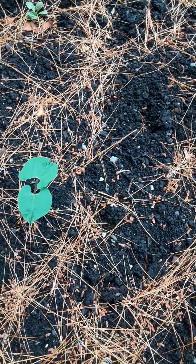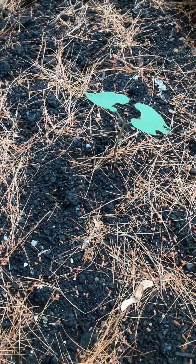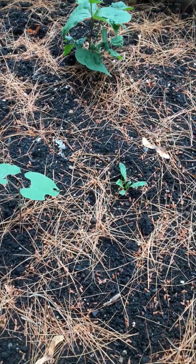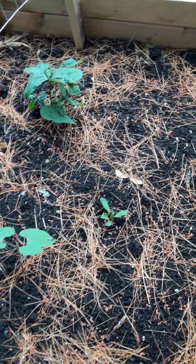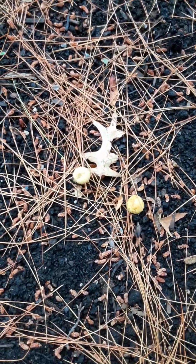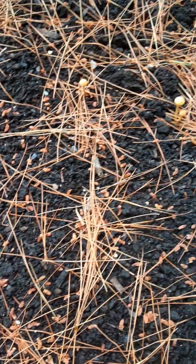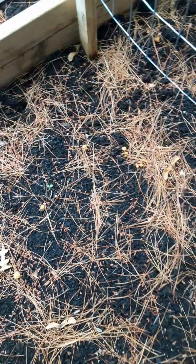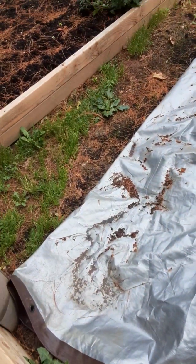Oh, so these are some that I planted that decided not to come up. And now they've come up with all that rain. So I'm happy about that. The more the better. See these little mushrooms here? And no, I don't know what kind they are. But that means that you have good soil. So it's not a problem. All right. It's just our compost pile. We're going to step out.